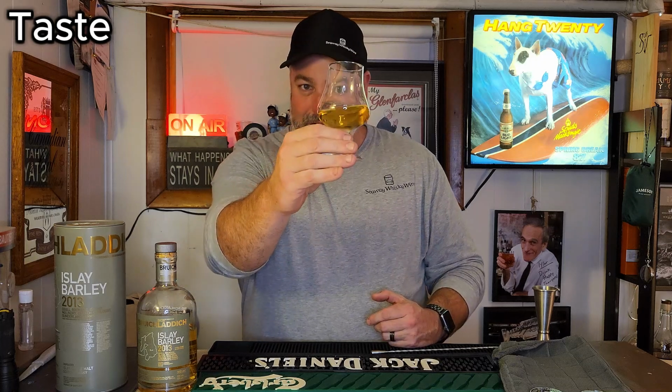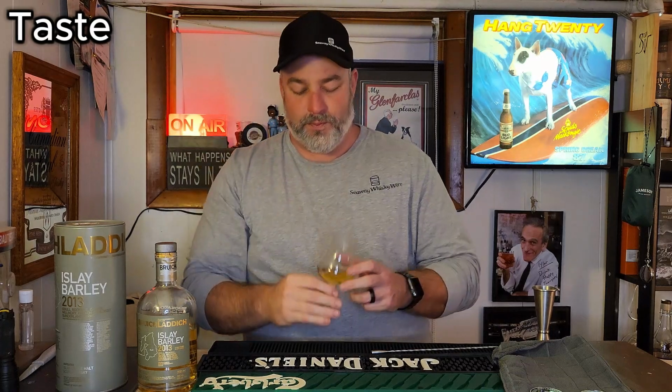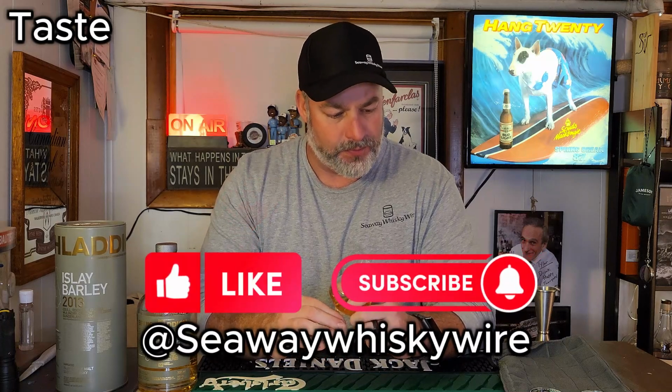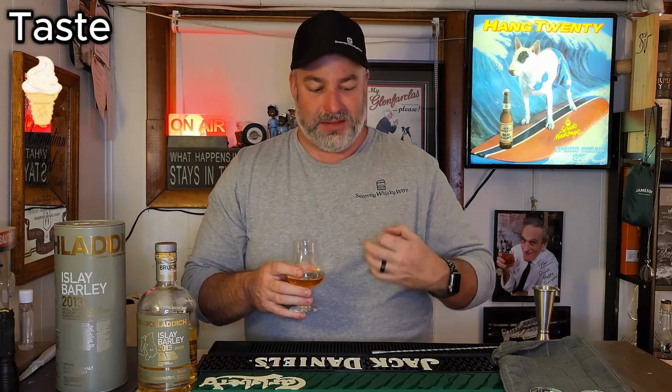So, Slàinte, to your health. Let's dive into it. Very mouth coating, very rich, spicy on the end. Very nice. So what am I getting on the palate? I'm definitely getting those vanilla flavors. Lots and lots of big vanilla. I'm getting some honey and some golden raisins that really match the nose really well.